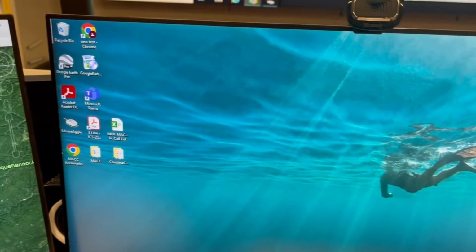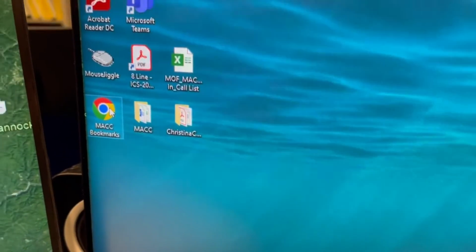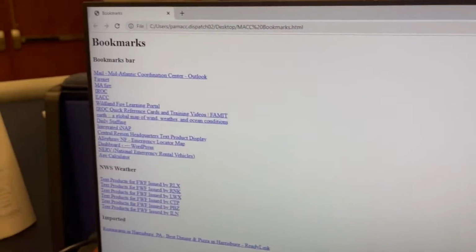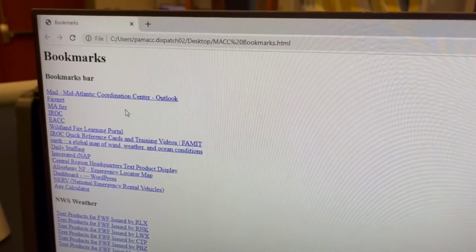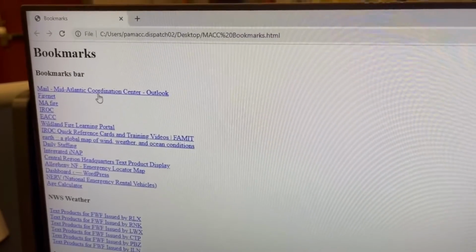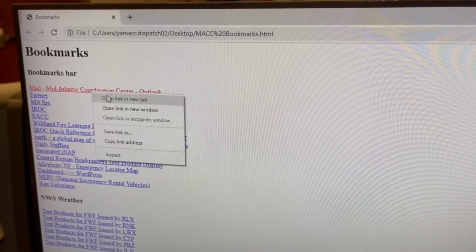The next thing I like to do is you will see that they should have a little MAC bookmarks. I'm going to double click that, and that should also open up on my other screen. Over here, they've got all these bookmarks. There are several bookmarks we want to open up. So we want to keep this tab open. In this one, we're going to right click on the Mid-Atlantic Coordination Center Outlook, and open link in a new tab.